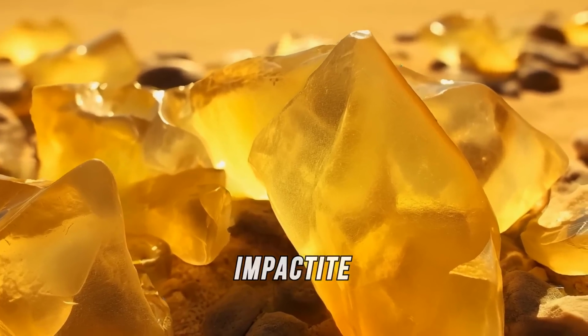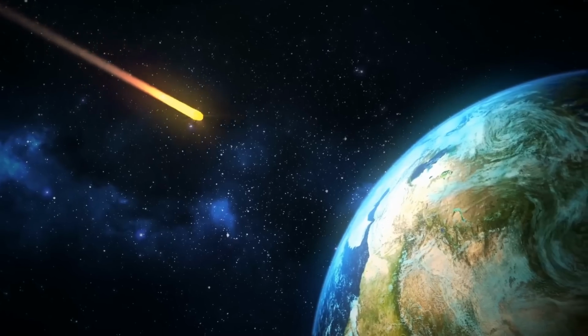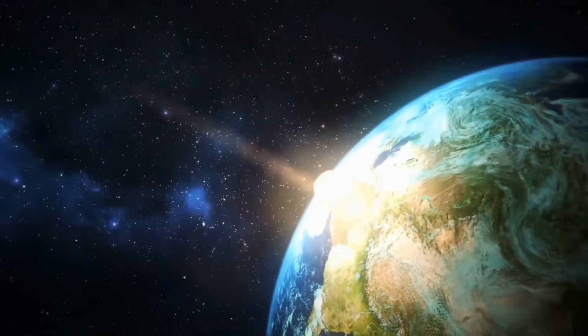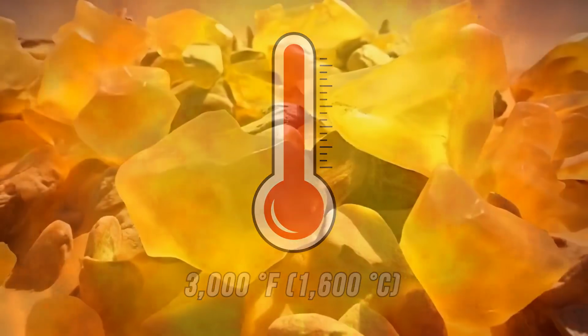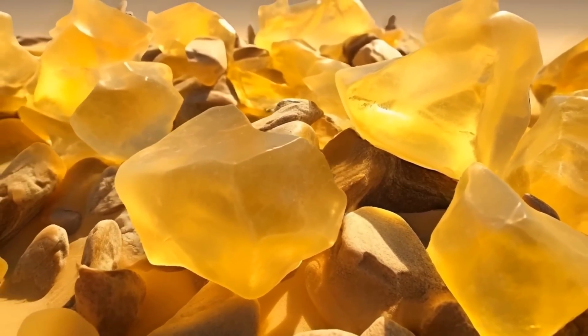If that sounds like it has something to do with the word impact, you are correct. These rocks are formed when a meteorite hits the surface of the Earth. This generates a lot of heat. Scientists estimate that the temperature needed to melt this mineral was close to 3,000 degrees Fahrenheit. Apart from the regular fine-grained sand, we also have melted sand in the Sahara.